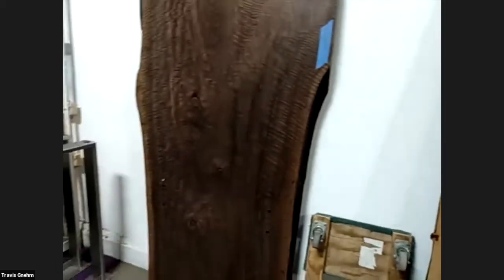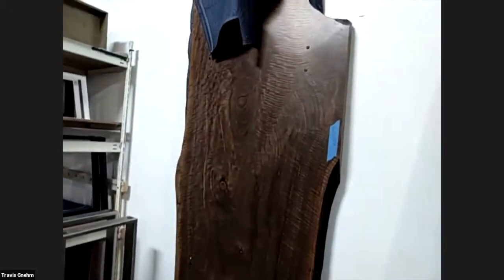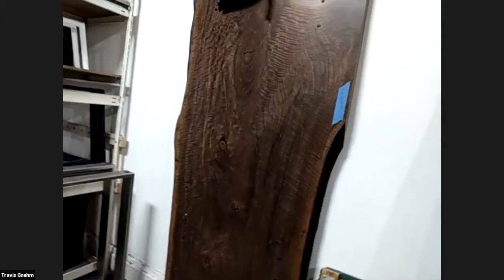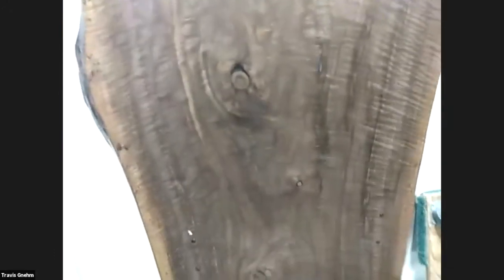And then right next to it is a walnut. This is one of those rare single slabs that we don't get all the time. Just really stunning grain on this one. So the reason you are seeing this, I just like pointing it out, you are looking at the underside of the table on this. But it should be as equally beautiful on the top.